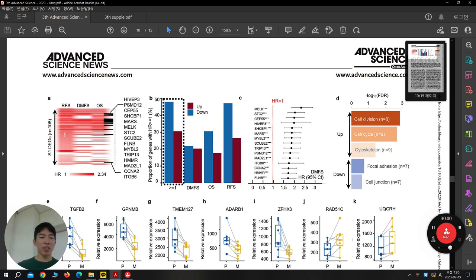So like that, they depict their genes in these three categories, and the overall HR1 is a significant difference. Now this black one is where all three survival measures are related to the gene. It is about some integrin and fibronectin, nectin binding and others. So here, the proportion of genes with HR1 having significant difference in up and down. Some genes are upregulated in S1, some genes are downregulated in S1, but both of them can have prognostic value. Okay, this is not one direction.